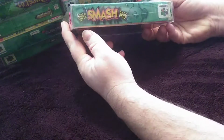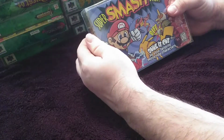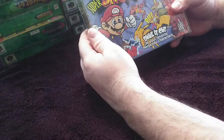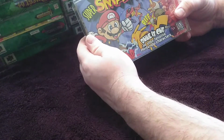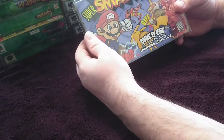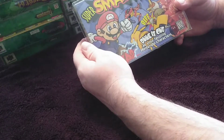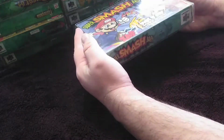Okay, Smash Brothers. This one's another one that has jumped up a whole lot. CIB Smash Brothers last year was going for $127, and now it's $163. So that's an increase of $28, or a percentage increase of 28.3% compared to last year.